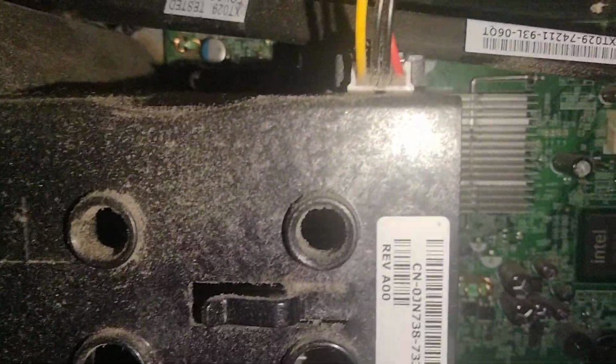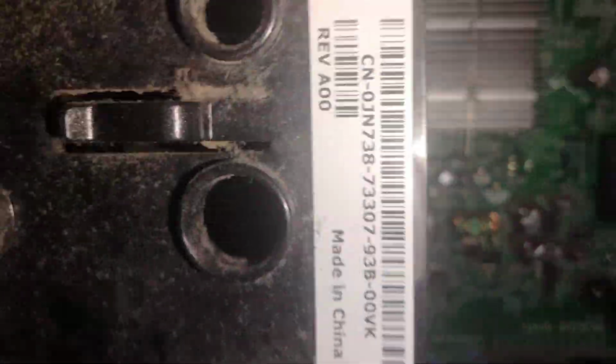Oh, where is that label? Let's see if I could... Is it still on the computer? It must have fell off, but I brought this inside the house.